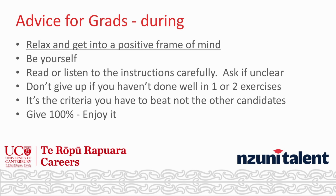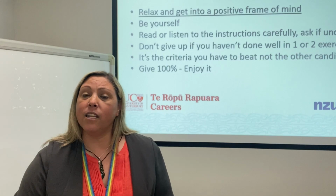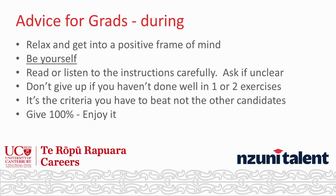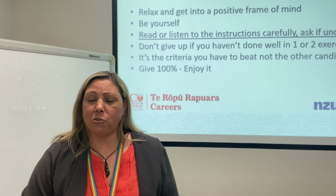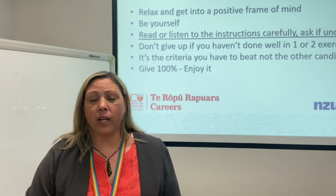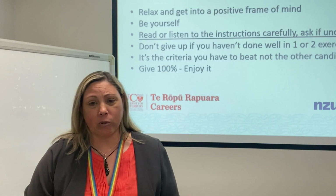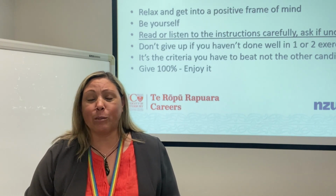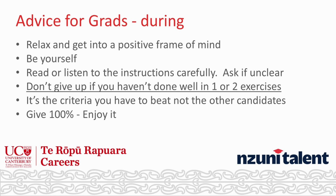Practice breathing exercises or other relaxation techniques that have worked for you in the past. Be natural. They want to see who the real you is. If the instructions are unclear, don't be afraid to ask for clarification. If you haven't done that well to start off with, don't stress. It might get better for you when you switch to different exercises later on, and the overall performance might be more important. You might impress them with your resilience when you bounce back and start to perform better. So maintain your composure to give yourself the best chance.